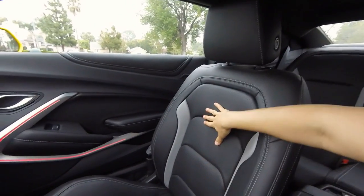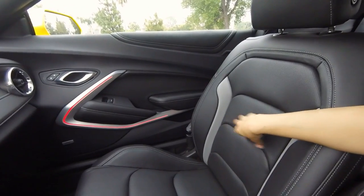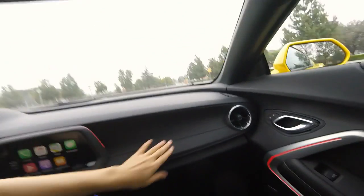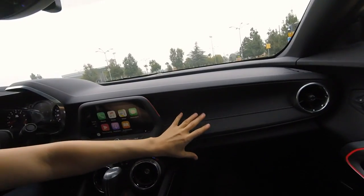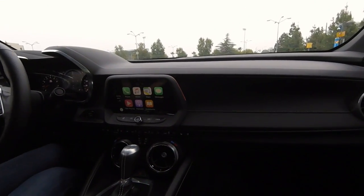The stereo system, which is a Bose, is also really good quality. I really like it. The seats, while they're not the sportiest looking, they're very comfortable and very supportive. The overall look of the dash is just far improved over last year's model. I really like all the improvements.